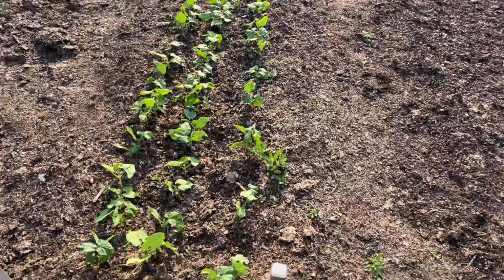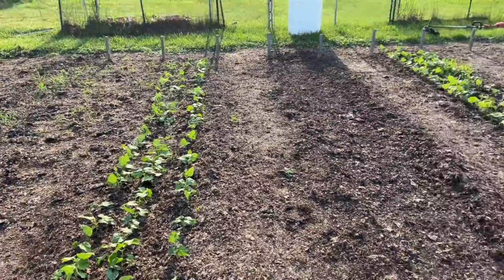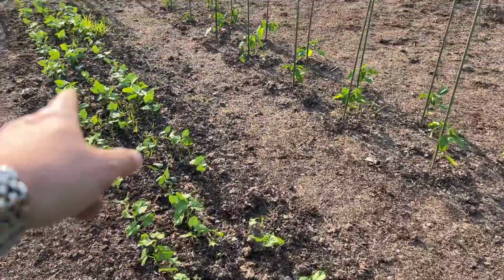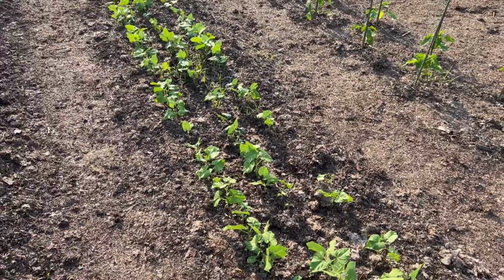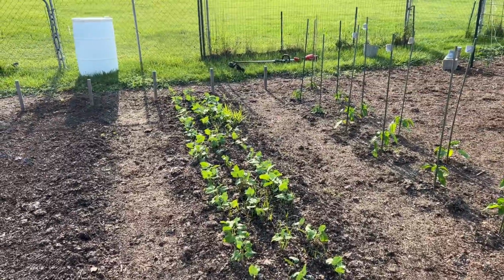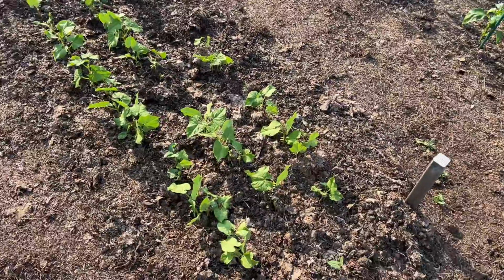The green beans, they're doing well. For the most part, at least the rows we planted initially all sprouted pretty well. There's a few little weeds in there that I need to pull out. If not, they'll start competing against the green beans and they won't be as productive.